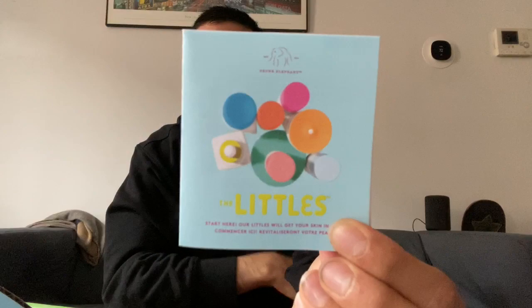So then they give you like a little brochure that kind of tells you about the stuff that's inside of it. And then from here you can kind of like open it up and read all about the different products.